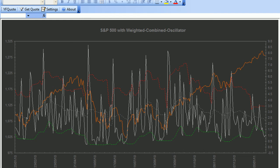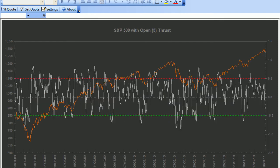We move on over to it's not there yet. The 5-day open thrust would need to get under there. Oh, let me move on. This is what I want to show. As far as overbought, over internal gauges, those are short-term oversold.